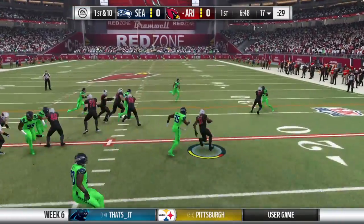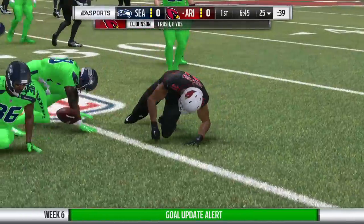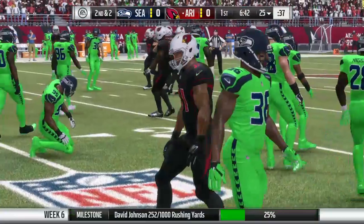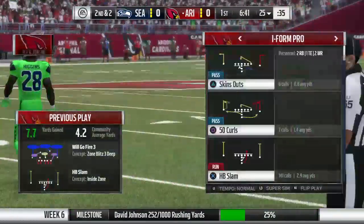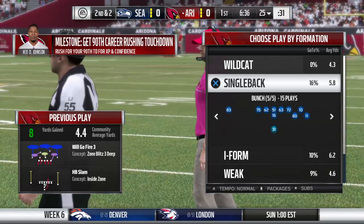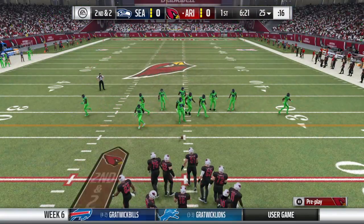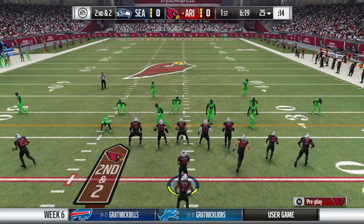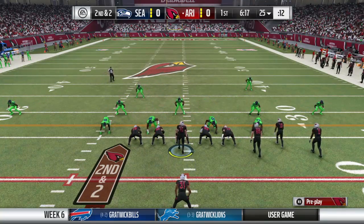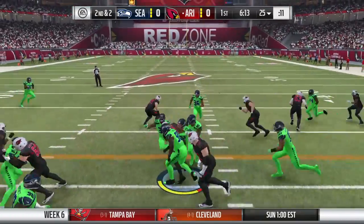The first carry now. This is Johnson. And he'll find some space up to about the 25. Just what you want on a first down run. Call it 8 yards. And it's 2nd and 2. Some runs are blocked so well, you almost forget that someone has to carry the ball to gain the yardage. The leverage by the offensive line to create space up front, really well done. They go to Johnson again.